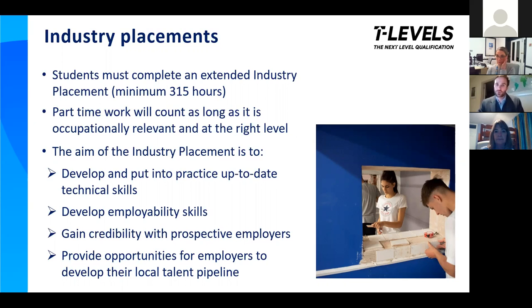So it will help you showcase those in-demand skills. It will enable you to gain, for example, further references to support you and hopefully provide you with an opportunity to secure employment with particular individuals as well. We hope that you will be able to secure the placement with one employer. However, it can be made up of more than one, so, for example, two employers in order to help you achieve those 315 hours.